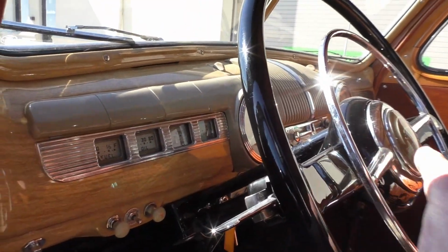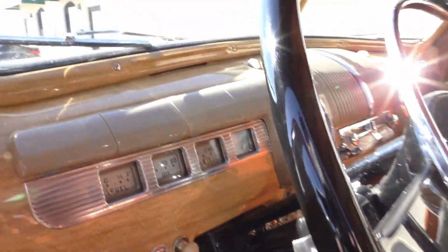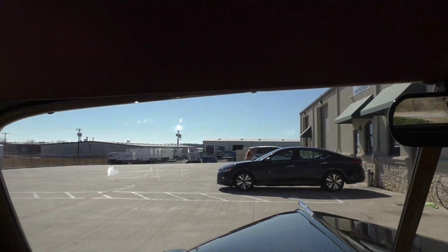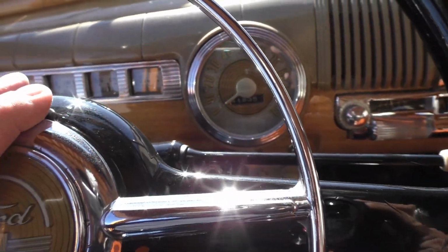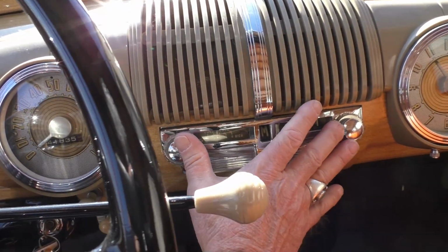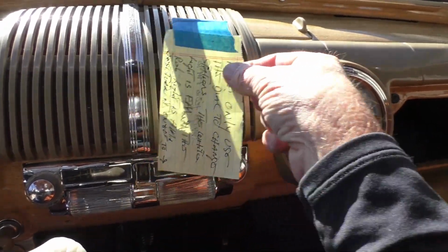Everything works on it. Horn works. Hood release right there. Here's the Columbia control here. Signal-Stat turn signals that were added to it later. Visors, again the leather. All factory gauges, 41,835 on the odometer. I'm going to bet that was the miles pre-restoration. This radio was converted to modern internals, so it works. There's a note we pulled off the dash, in the glove part here, that shares with you what the radio controls are, that kind of thing.